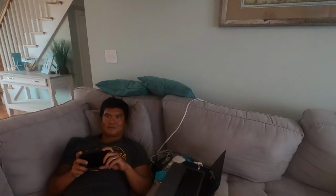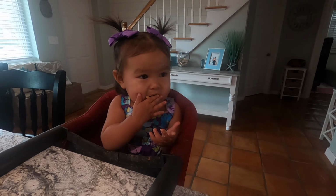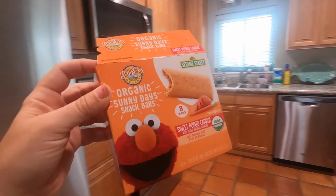Alright, Leilani just took her nap and mom got ready. Dad has been on the YouTube bind. And she woke up. She's just eating a snack right now, and I just got her ready. She looks so beautiful. She's got snack all over herself. She's obsessed with these Elmo bars. She literally loses it when she sees them.